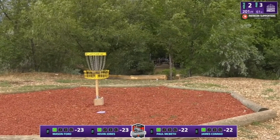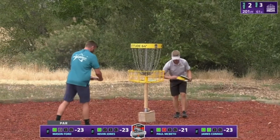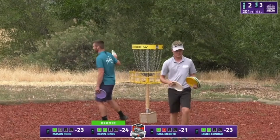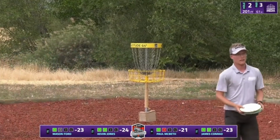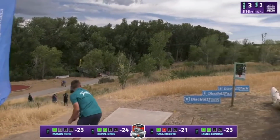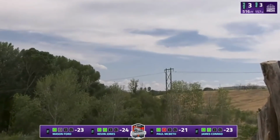Just high enough, man. I wasn't feeling the best about this shot. A lot of times I want to feel like I'm going to do it 100% of the time, but I didn't feel like it there. Executed anyways. Yeah, I got the easy tap in birdie. Love to see that. Great start from you and the eventual champ, James Conrad.